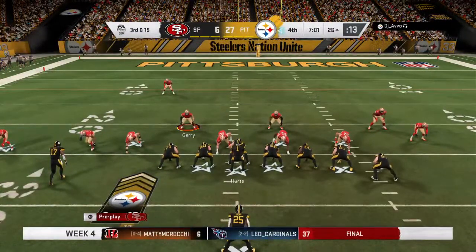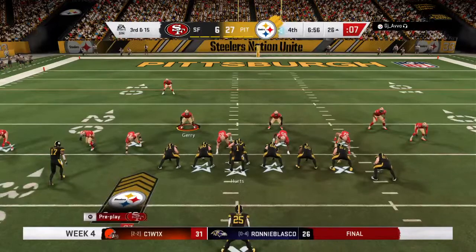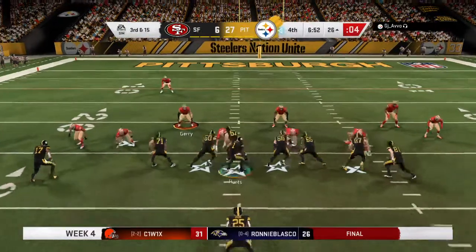Check 24, check 24. Hey, check 24. Check 50, check 50. 6 guard, check 6 guard.